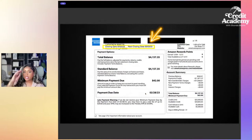All right. So then here's another example. American Express. They will outright say your closing date is this. And then here's your next closing date. So as you can see on the screen, my closing date is on the 3rd of the month. However, my due date is on the 28th, obviously, of the month prior. So that's still only about 5 days difference.